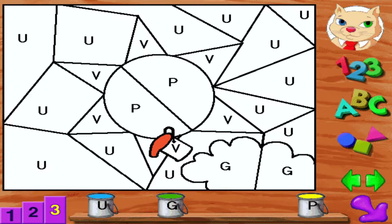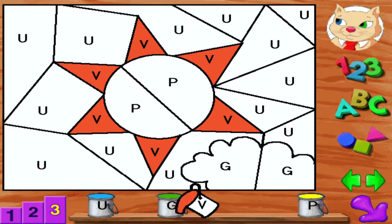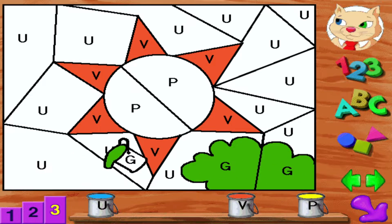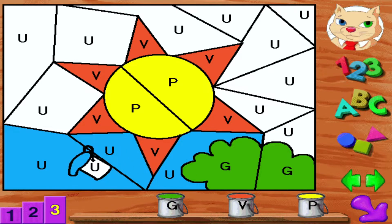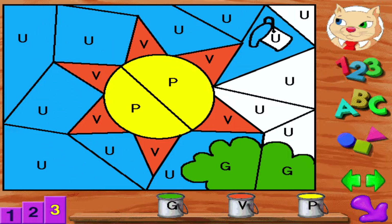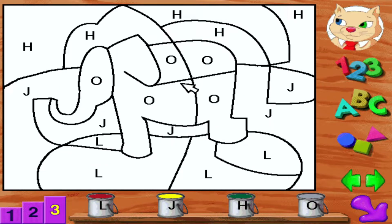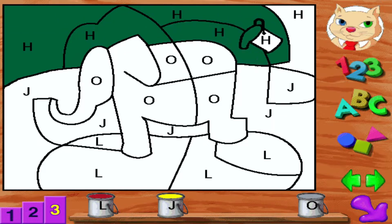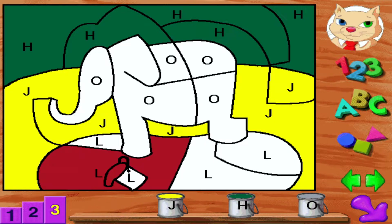Ooh. Color all of the. This is so hard. Oh no. What am I gonna do? I'm trying. Give me a minute, please. Alright. Ooh, that's loud. These sound effects are so loud. I got the volume all the way down and it's still loud. H. I don't see any more H. Color all of the J. Okay. L. Color.